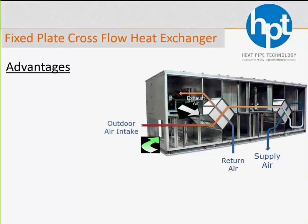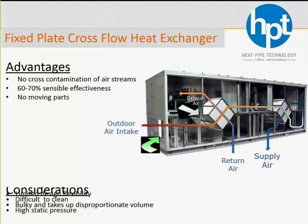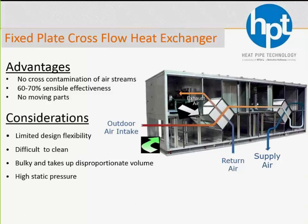Fixed plate cross-flow heat exchangers: no cross-contamination of the airstream, 60 to 70% sensible effectiveness, and no moving parts. Now, there are some plates now that can do some latent transfer, but that latent transfer is typically in the 40% range, so it's not equal. One of the disadvantages is you're pretty limited in your design. You can get some interesting air pass through an air handler. It's pretty difficult to clean a plate heat exchanger, and they take up a lot of space in the box.